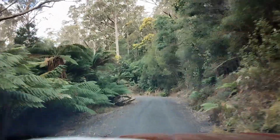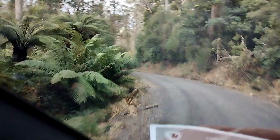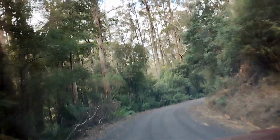Nothing wrong with it, but it just apparently comes to an end, and usually before things come to an end they get narrower and narrower. It was hard enough to turn around as it was. We've turned around and we possibly won't die in the middle of Tasmania today because nobody knows where we are.